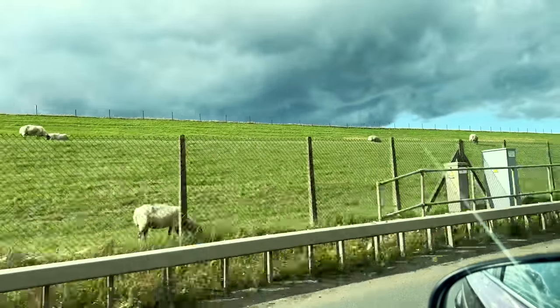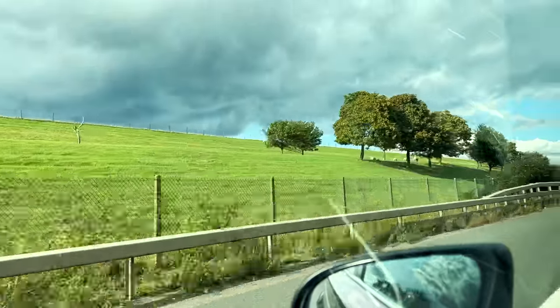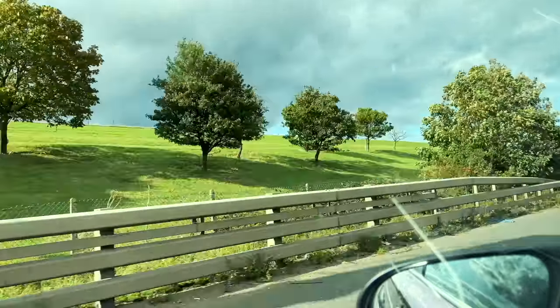Okay, look, there's literally sheep. We're in London, and there's sheep on the interstate. To take the exit to A3113 towards Turner.